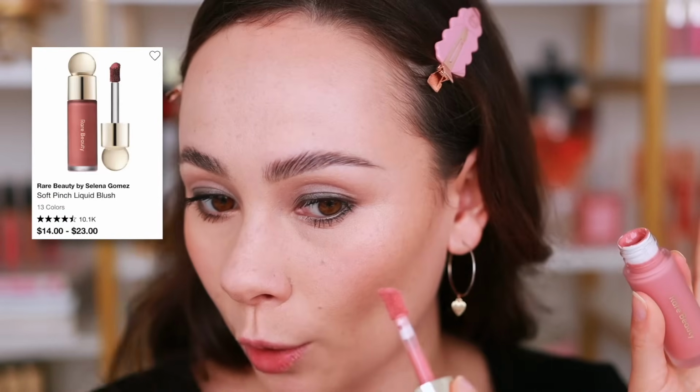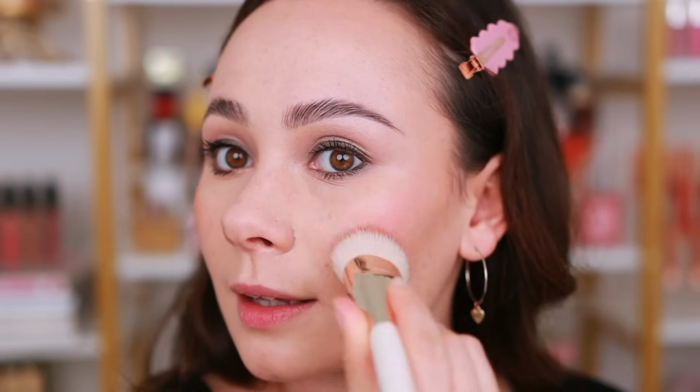So I'm going to use a touch of Hope. Make sure it fully matches. Using the Rephr Beauty liquid blush brush that they sent along with it. Never tried this brush. It does a nice job of moving the product on the cheek. These are a very good liquid blush formula. They aren't my number one favorite. I feel like they just have a little bit more pigment than I prefer for a liquid blush, but they are very popular for a reason.